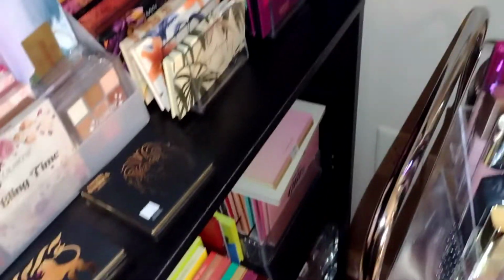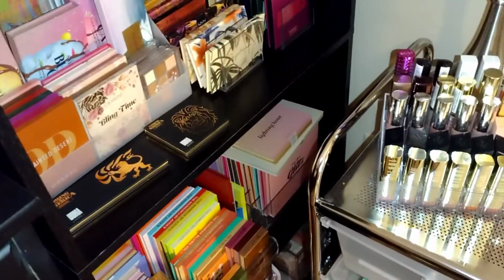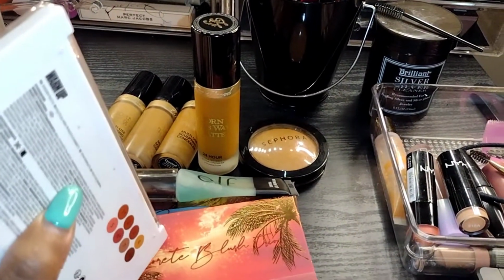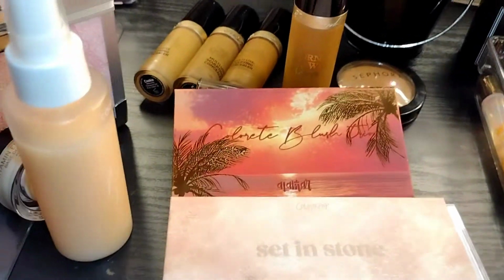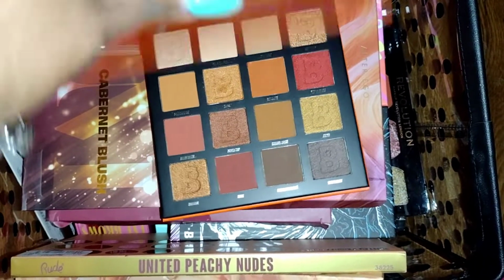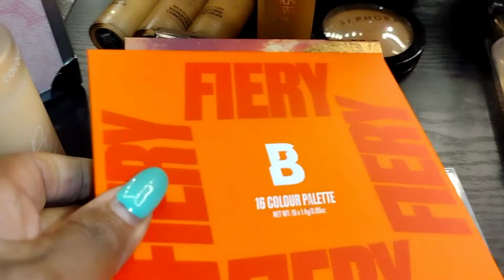I have a new palette too from Beauty Bay. I can do that one. Palettes that I bought recently. This is the one that I'm talking about though. So I may take, okay, let's pull this one. I may take that one.